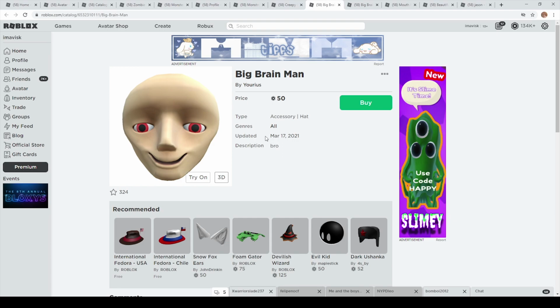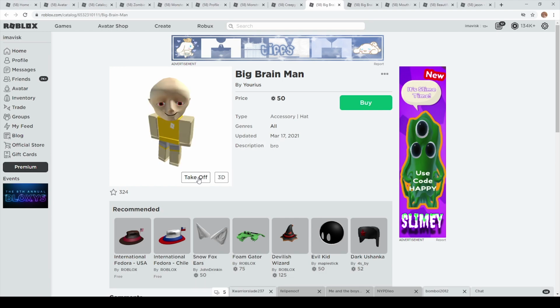So the next one we have is actually very inexpensive, the big brain, and the smile and everything about this item just looks really terrifying. Urius, I don't know how you came up with this one, but it's a pretty terrifying item, and I like it. It looks quite cool, but yeah, very terrifying.